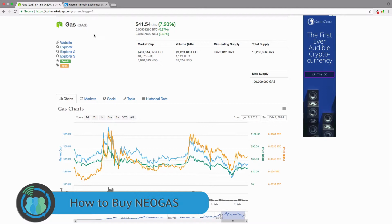But at the end of the day, gas and NEO are both good investments, in my opinion. They've shown resilience through this bear run we've been at. They haven't dropped nearly as much as a lot of coins. But at the same time, I don't know if it's good to have both of them. If you want to diversify, that's great. But it seems to me that you would really want to choose one or the other because they really move in sync with each other.